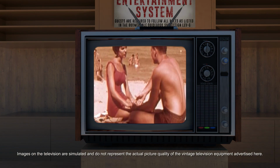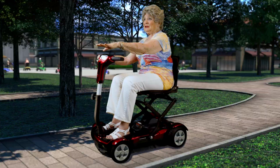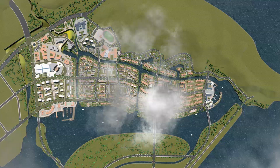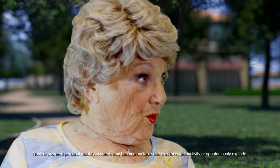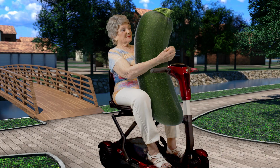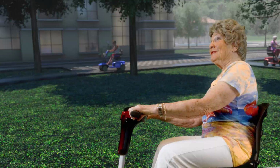Remember the good old days? Well, now you can live them again at Boomerdale. We are a 255 years and older residential gated colony in sunny central New Florida, located on beautiful DLC 1. Our ancient residents have access to a number of premium amenities like emotional support vegetables, cottage cheese and pizza stations, and much more.